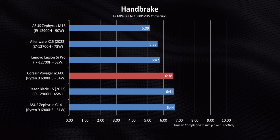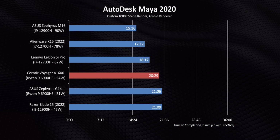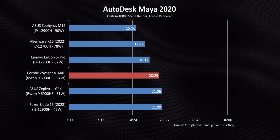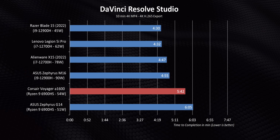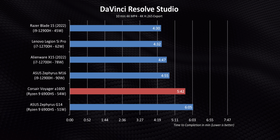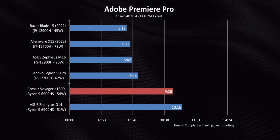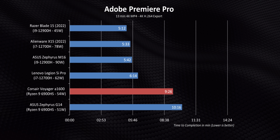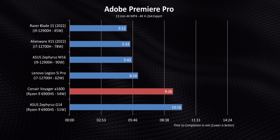Every other laptop here is less expensive, sometimes even a whole lot cheaper, for something like the G14 or the Legion 5i Pro. GPU acceleration doesn't really save things either, since the NVIDIA cards along with Intel's QuickSync acceleration walk all over the RX 6800M and the Ryzen 6900HS combo. The only thing it can effectively beat is, you guessed it, the Zephyrus G14.